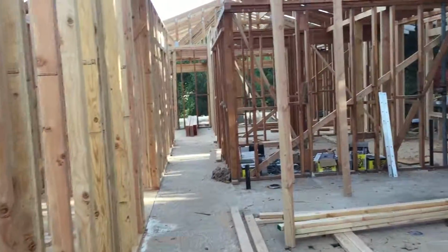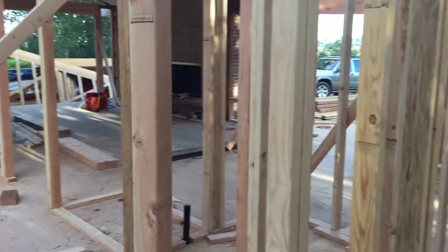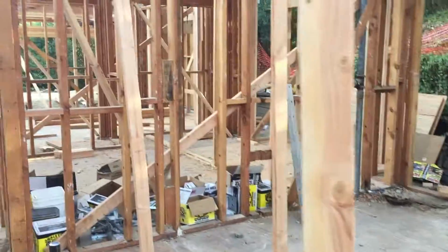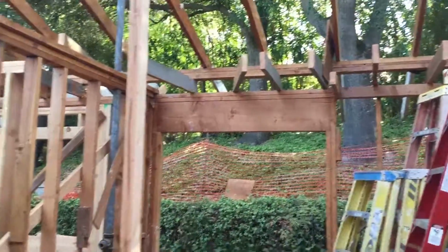Most of September is going to be focused on the interior of the house, getting that ready, wired and plumbed, and eventually insulated and drywalled, but that'll be even a bit later than that. So they're getting pretty darn close. It'll be nice if they get a full day of work tomorrow on Saturday.